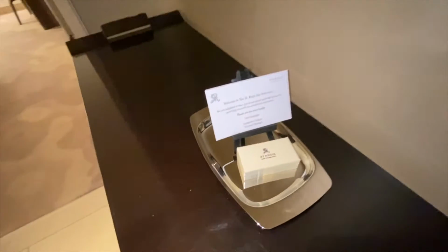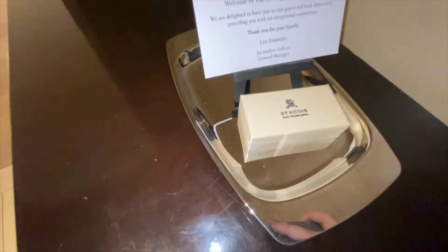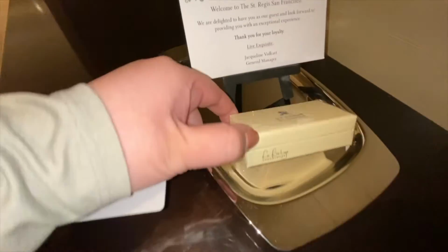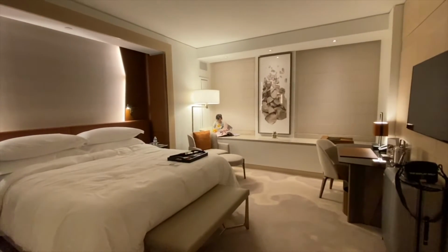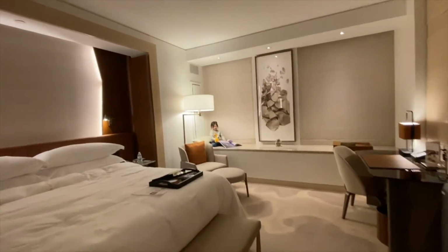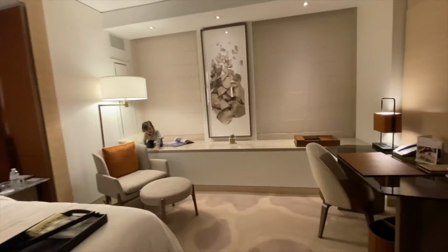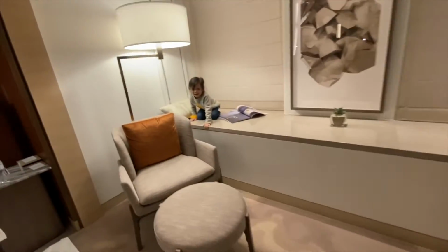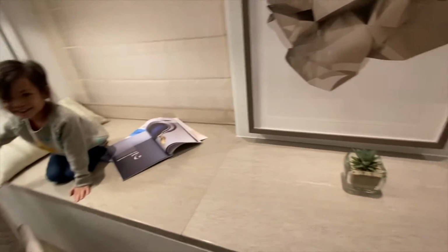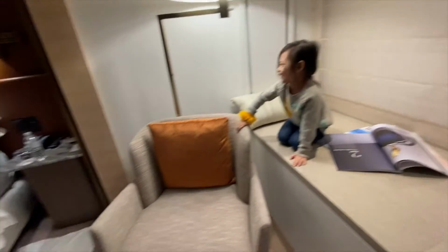This is their little welcome notice, and I believe there's some chocolates in there. Yes, there's some chocolates. Juju is over there. Say hi, Juju. She's over there sitting on. I don't know what this is called. It's just like a, oh, it's a nook. And there's Juju sitting on the nook.